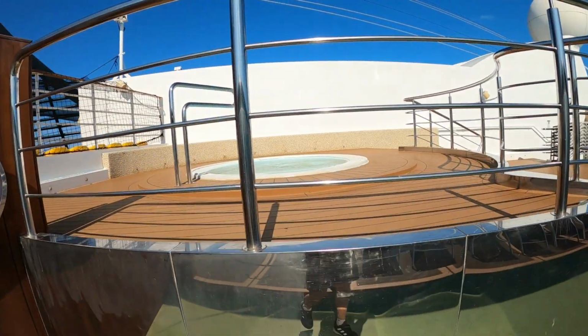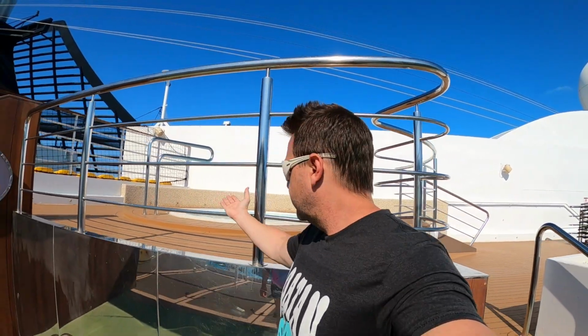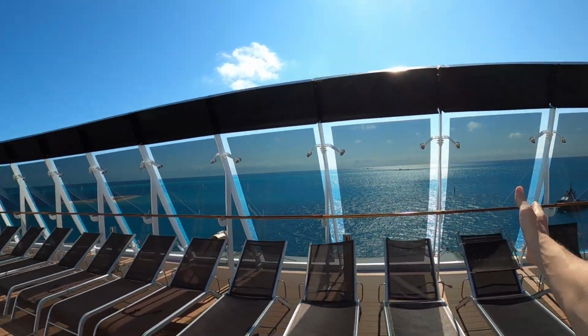Here's one of the more private hot tubs. Come up here to deck 15, and you can see this one's wide open right now. Everybody's off the ship, so if you want a private hot tub, you can have a drink, find an open bar, and get in the hot tub right now. No one will bother you. It's very private, and you've got this beautiful setting behind us.